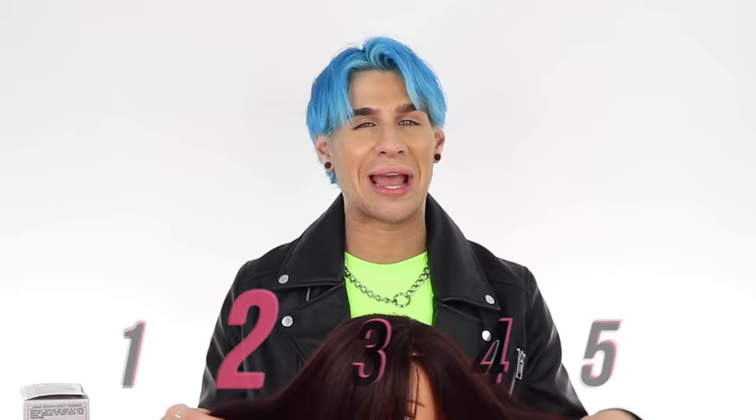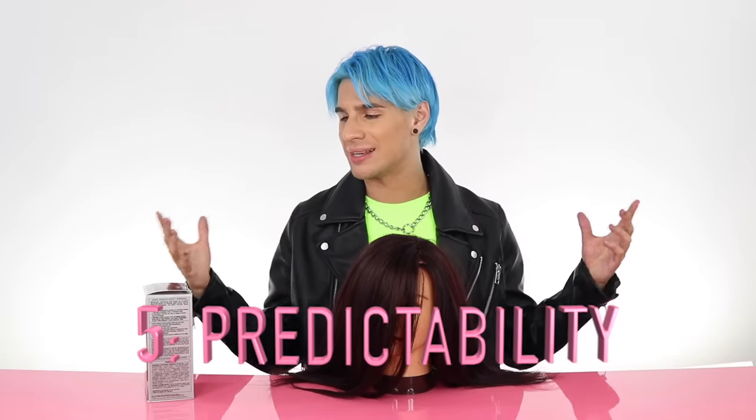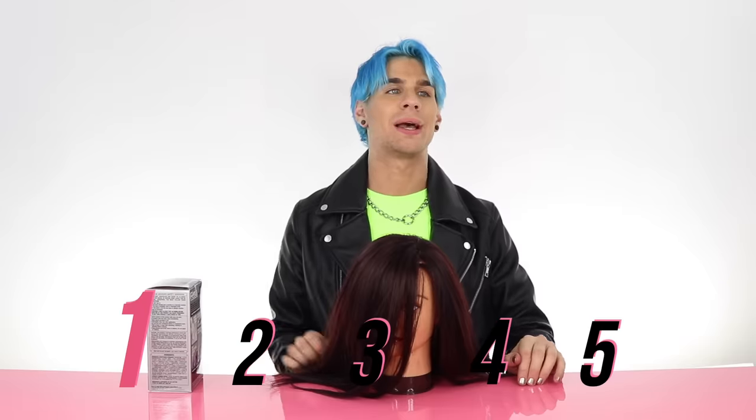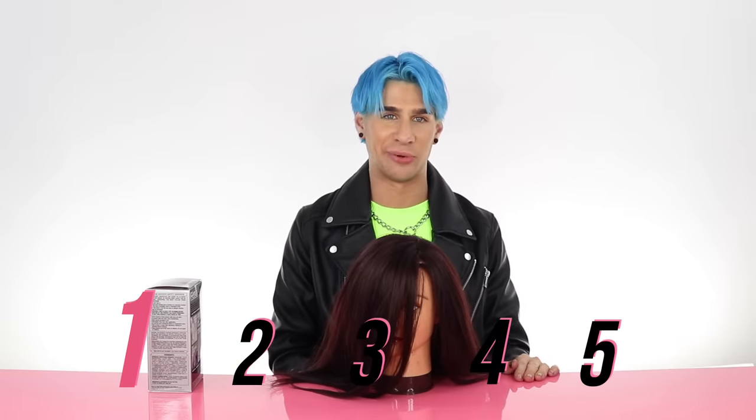And now for the last category, which is predictability, which is, does it look the same as it's supposed to on the package here? That looks nothing like the hair that I'm looking at. Something ain't right, okay? Predictability, it's gonna get a one from me because that was not as predictable as I expected. So the total score for the box dye color is a 12.